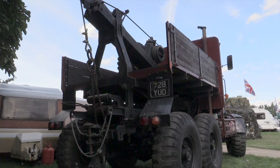So I put a diesel engine in it to make it more economical and easier to use, and I've owned it for about 8 years, and I'm still restoring it and trying to keep on top of the rust, which is like the Forth Bridge: painting, welding, painting.